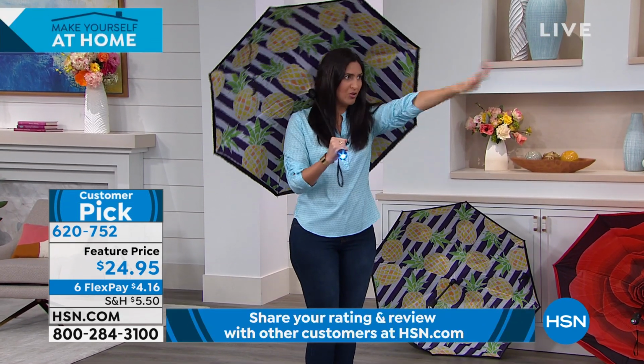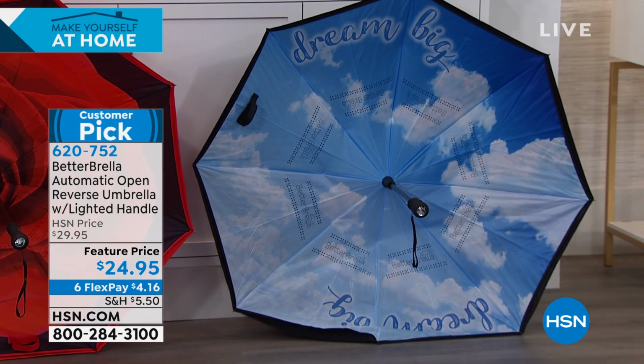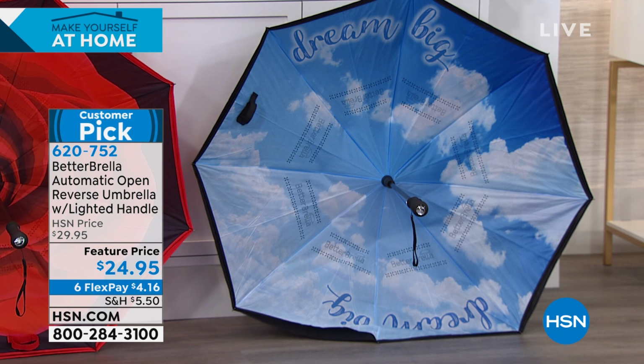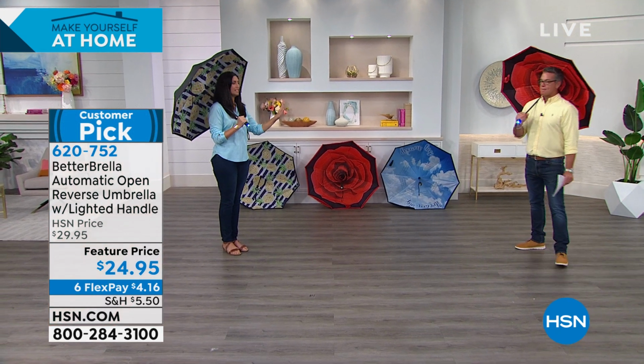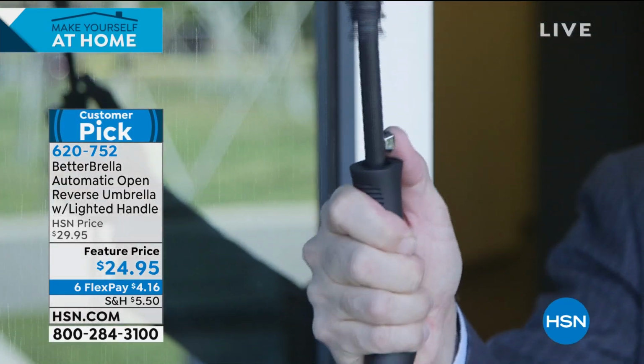So this is the pineapple. Guy has the rose. The last but not least is the clouds with Dream Big. Absolutely beautiful and sunshiny. I actually gave that one to my niece, Anna, who's only 3, but she's very independent. So my niece and my nephew, Anna and Rusty, are independent kids. So when they're going out and it's raining, they want to have their own. They want to do their own.